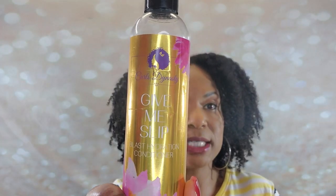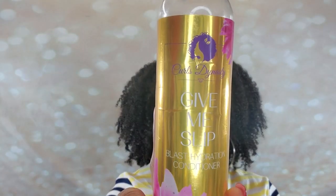Speaking of, this one, again appropriately named, Give Me Slip Blast Hydration Conditioner. Honey, some days I lose words. I just can't come up with the right thing to say. This conditioner has so much slip. I always use them together for just the maximum effect because it's so good together. They're good individually. Putting them together is just wash day delight.